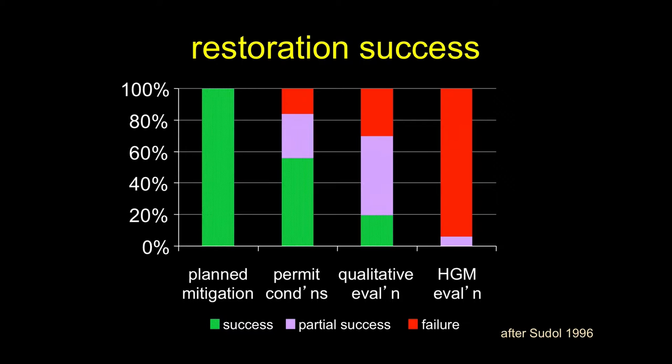Some were relatively small, some were relatively big, some were relatively young, some were on the order of 20 years old, right? So it's a range of stuff we're talking about. Let's look at the first column on the left. First column is how many of these projects had a plan to do the restoration. And the answer is 100% of them, almost by definition, right? So that's great. So the first step, are we getting a successful restoration? Boom, everybody's got a plan.